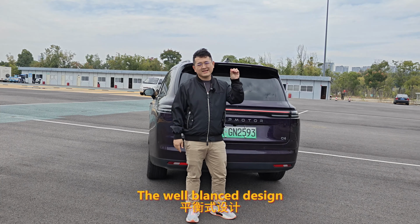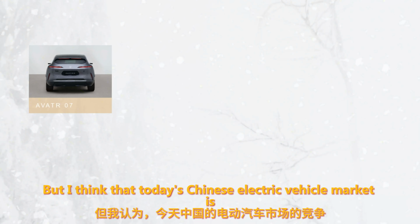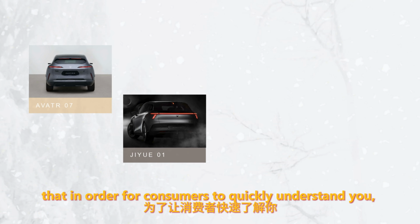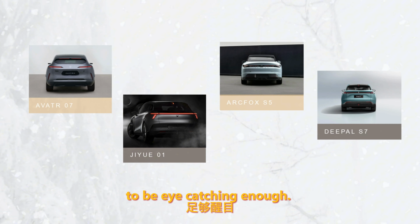The well-balanced design is indeed impeccable in the presentation of power. But I think that today's Chinese electric vehicle market is so competitive that in order for consumers to quickly understand you, the rear of the car also needs to be designed to be eye-catching enough.